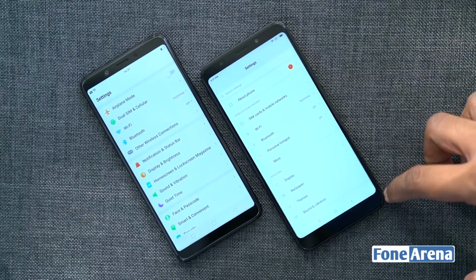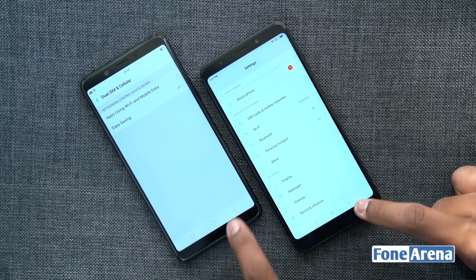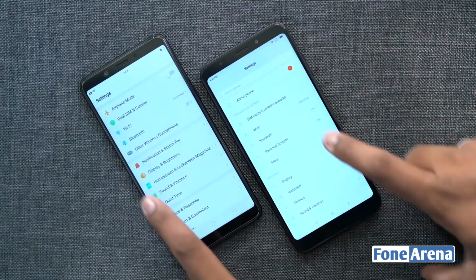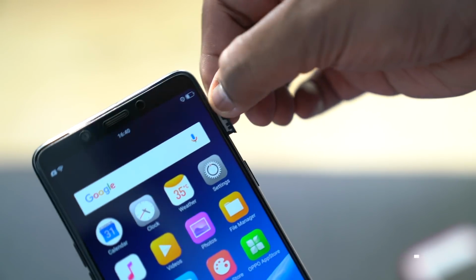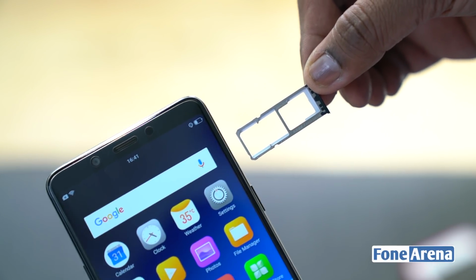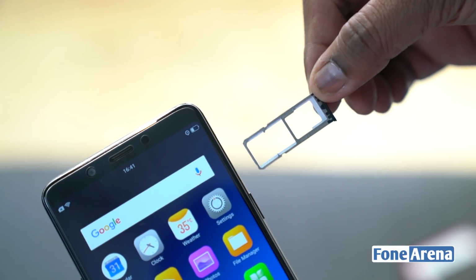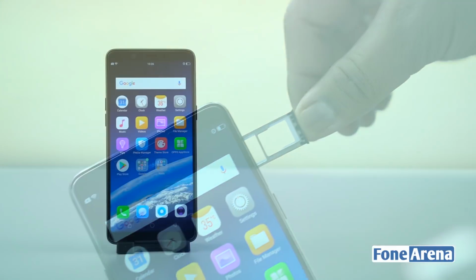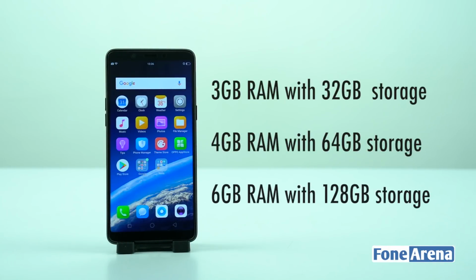Now, talking about connectivity and storage, both the smartphones support connectivity options including 4G VoLTE, Wi-Fi, Bluetooth 4.2 and GPS. The Realme One has a dedicated dual SIM and microSD card slot with dual VoLTE support that lets you use 4G and VoLTE on both the SIMs and switch between them easily. This definitely puts the Realme One ahead. The Realme One ships in 3 different variants: 3GB RAM with 32GB of storage, 4GB RAM with 64GB of storage, and 6GB of RAM with 128GB of storage that can also be expanded via the microSD card slot.